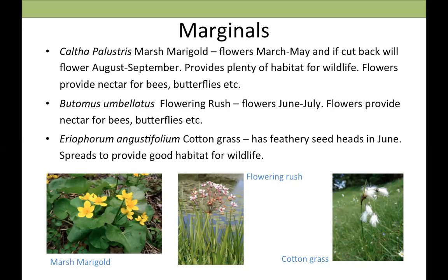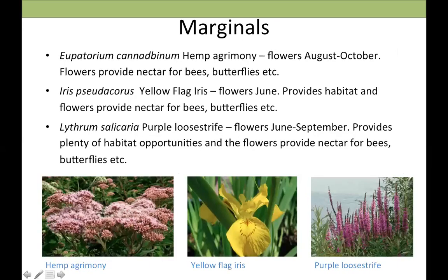And cotton grass, another good marginal plant. I really like these feathery seed heads. I think they're great, so I'm quite keen on that one. Hemp agrimony, that's a big plant. You'll see that growing along the sides of rivers sometimes.